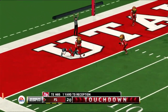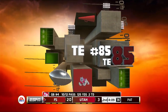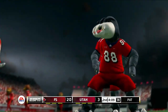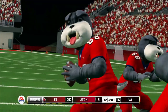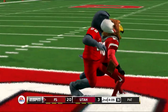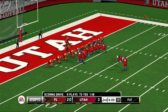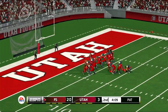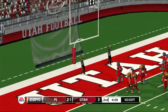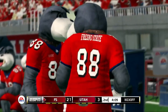And he rifles it in there for the touchdown. So this entire group functioned so well as a unit, and you saw it on that touchdown. Very good team effort. And he tacks on the extra point. So a 9-play, 75-yard drive, and it's good for 7 points.